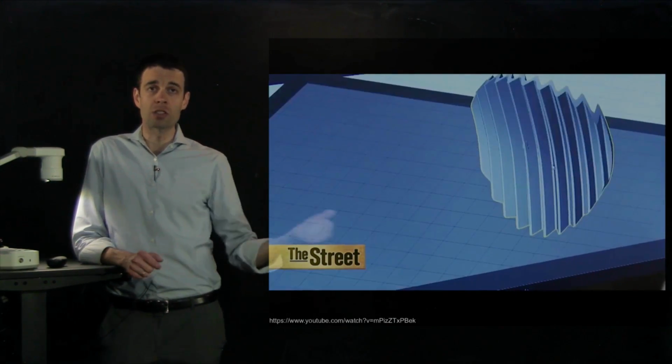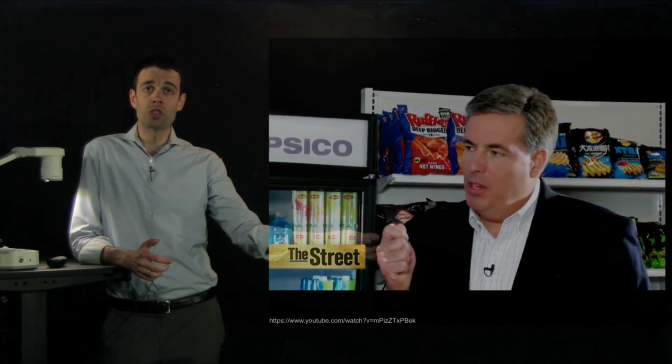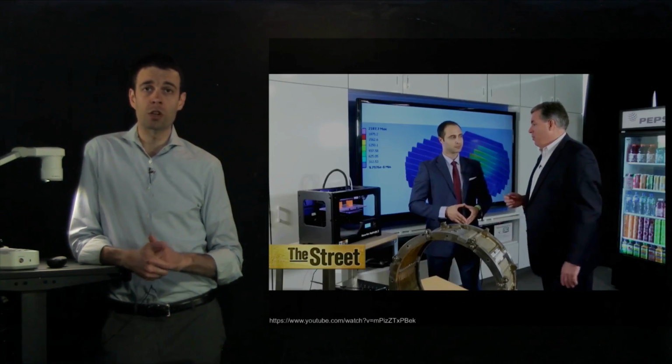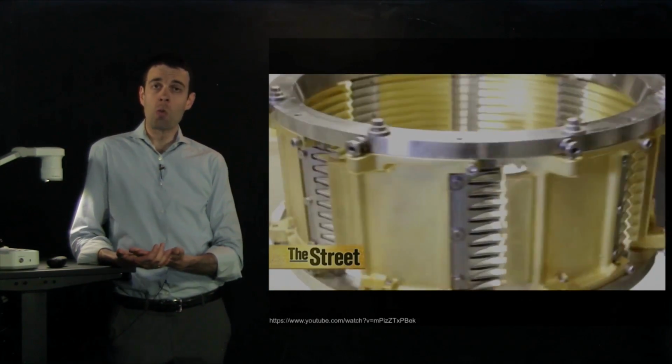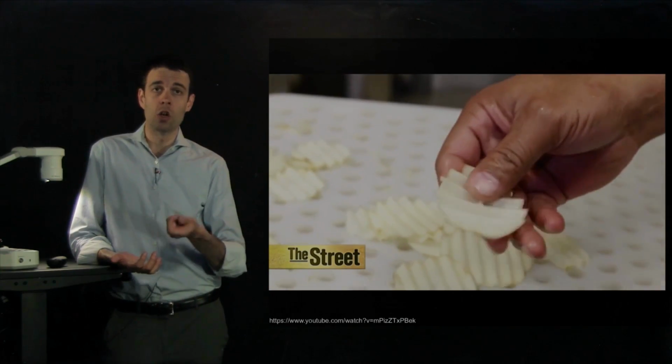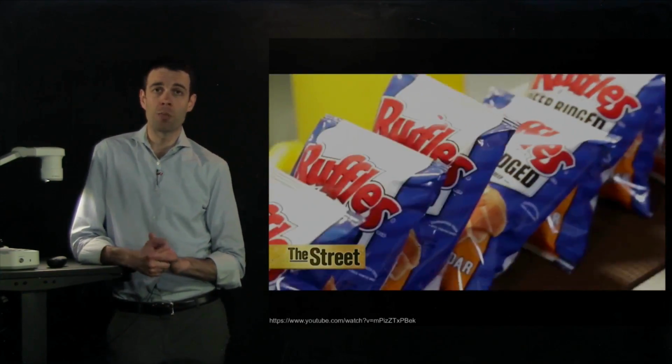And what you see here is a desktop 3D printer literally printing potato chip models. Not edible potato chips, but this conversation is describing their use of desktop 3D printing to create prototype potato chip geometries that can be handed to customers, where they can ask the customers, do you like the look and feel of the potato chip, and do you think you would enjoy eating a potato chip with this texture?